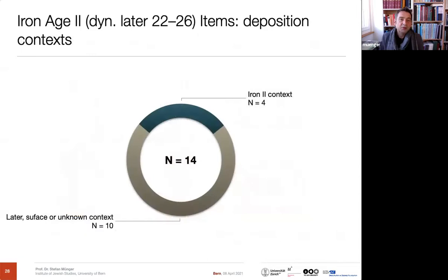Moving on to the Iron Age II, where the amount of Egyptian or Egyptianizing items becomes very meager. But note again the deposition pattern. Only few are deposited immediately and some are only deposited at a later stage.